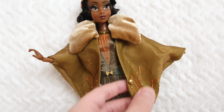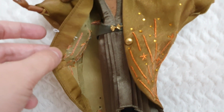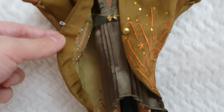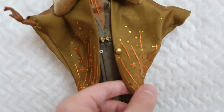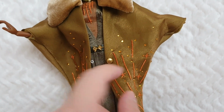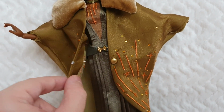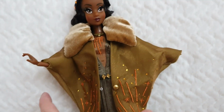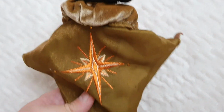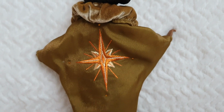So the coat itself, it's made out of this organza material that is translucent a little bit, and they've lined it just around the edge, and then they've added these shooting stars as embroidery, and then there's a little button that you can actually close if you wanted to, and it's just super beautiful.